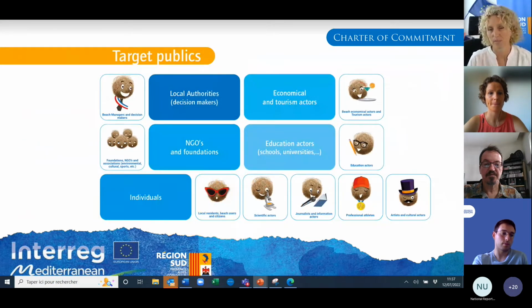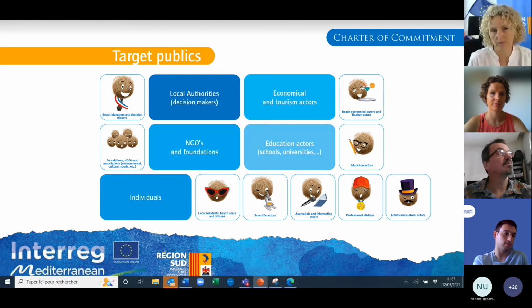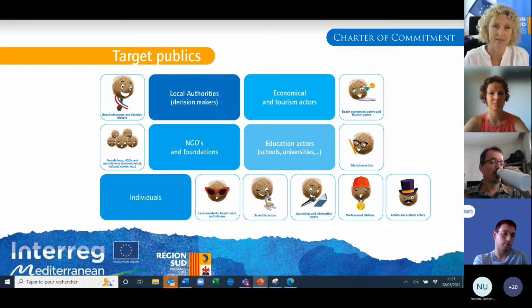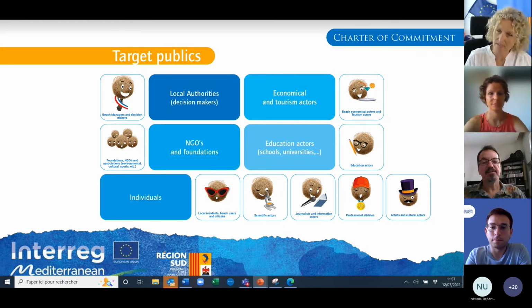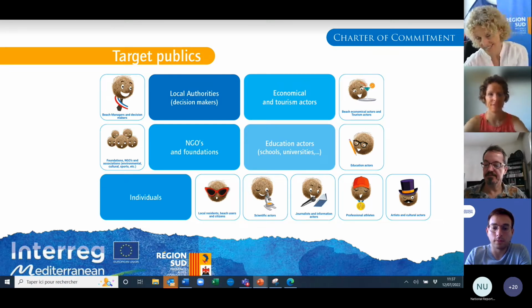So who are the target publics of the Charter of Commitment and of the mobilization platform? We decided to present it with 5 categories, let's say. The first one, the most important one, is local authorities, which means decision makers, elected representatives, and beach managers. But also, maybe this is something new, we have economic actors like beach attendants, restaurants, and bars, because we need to have them with us on this dynamic to defend the preservation of banquets. And that's not an easy thing.